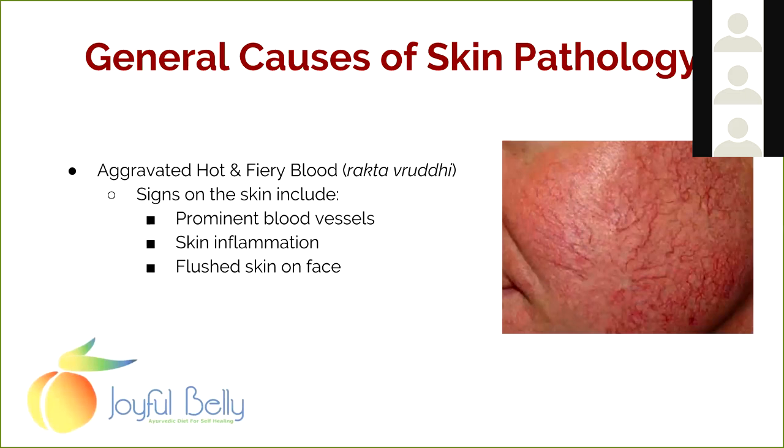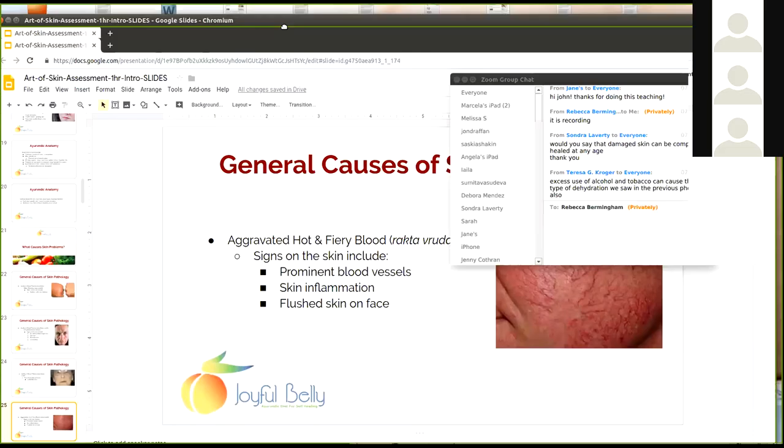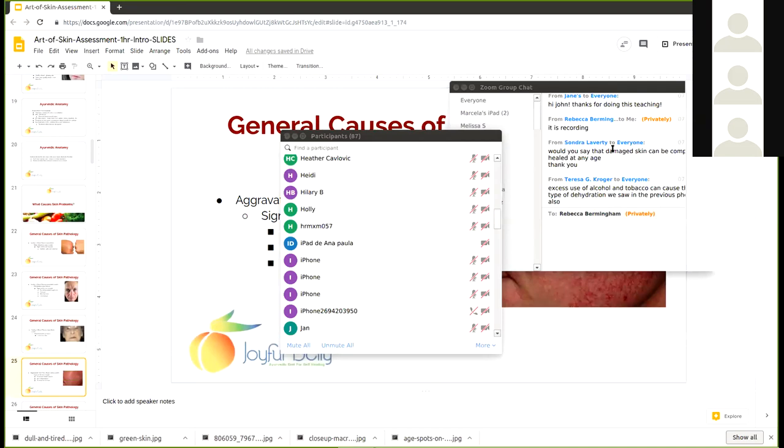I hear some background noise there. Let me mute those lines again. Let me see if I can mute them. I was having trouble getting the interface up before. Okay, we got that taken care of. And I see there's a question here.